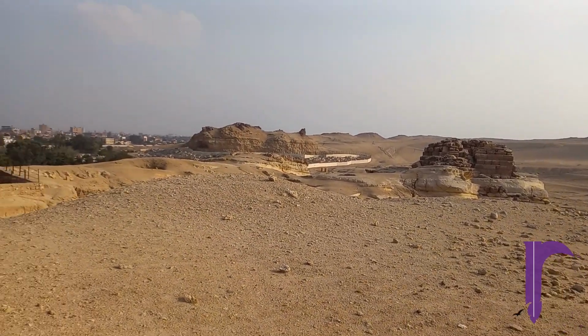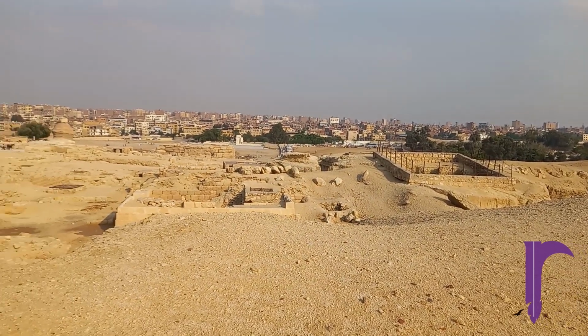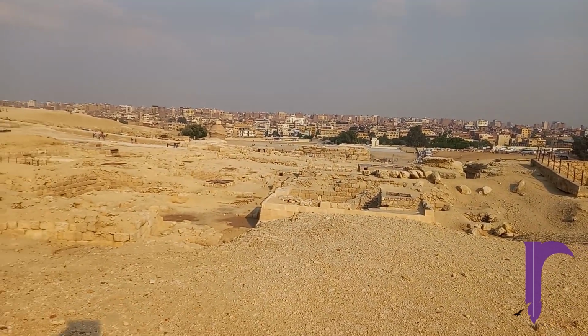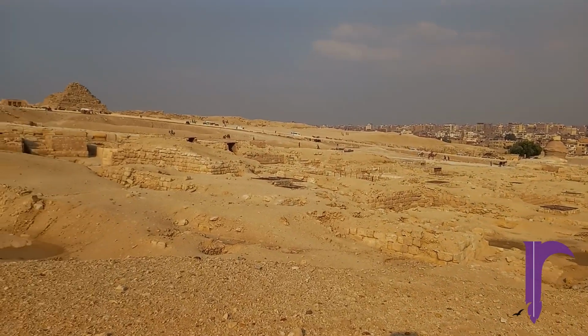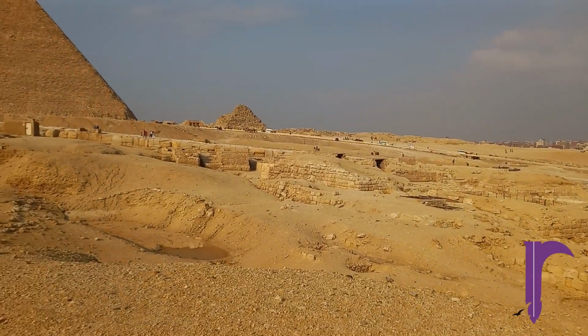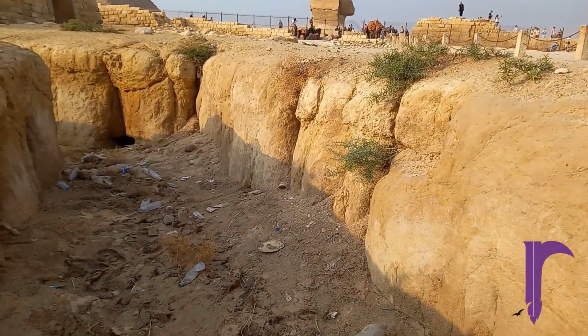These are clear evidence that there must be a network of tunnels and passages under the plateau, despite several claims from the establishment attesting otherwise. These shafts confirm even further that the area's ancient name Rostau must have reflected this tunnel system.